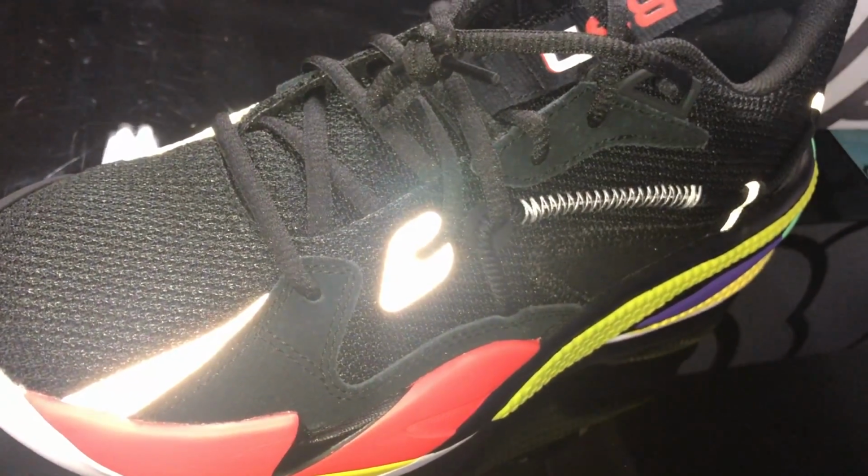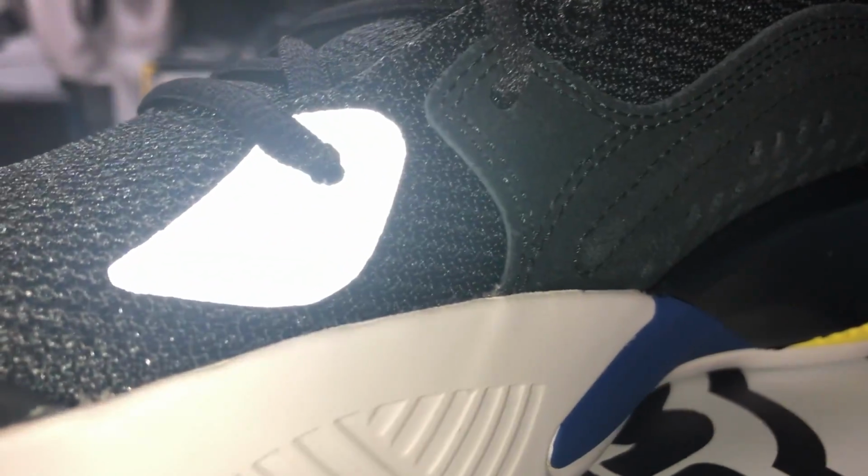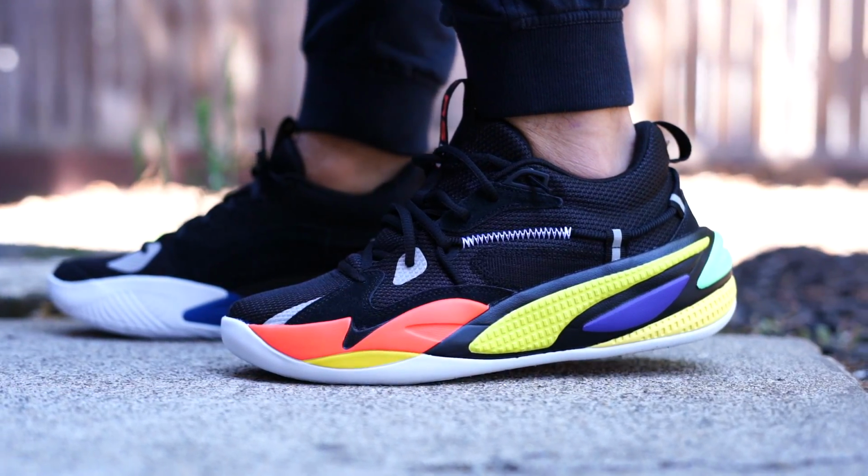I believe that these have reflective hits on there as well. Only one way to find out though. Yes sir, that's reflective, that's reflective, and that's reflective. Oh, and all of these, all of those.